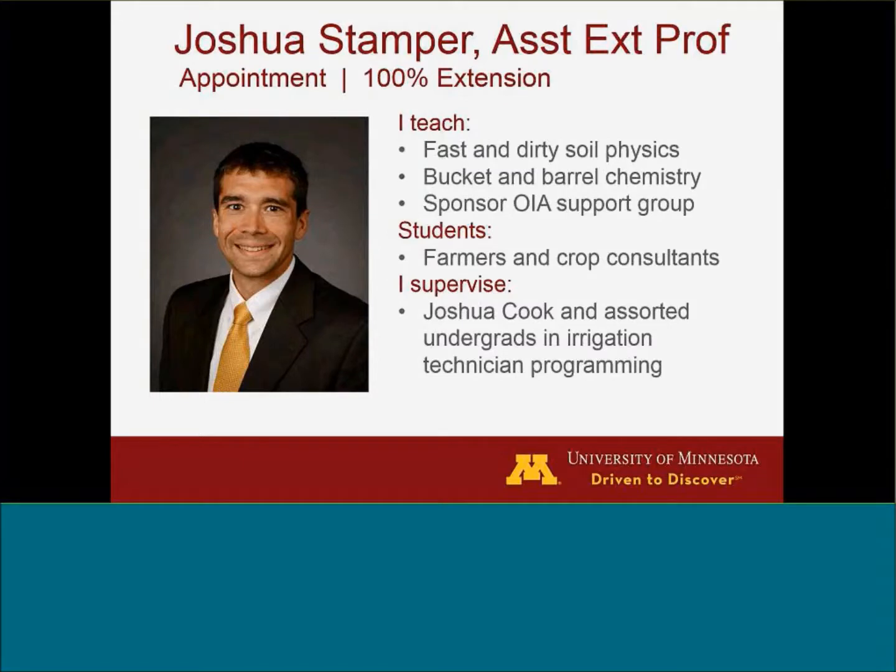If it looks like I slept in these clothes, it's because I did. I just got back from saturating neutron probe access tubes about an hour ago. So I'm a little bit behind and late on things.